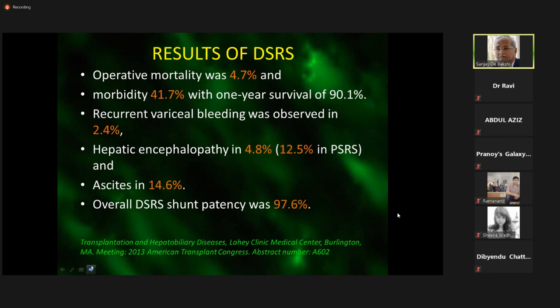So the result of DSRS was an operative mortality of 4.7%, and morbidity of 41.7%, with a 1-year survival of 90.1%, which is very good. Recurrent variceal bleeding was observed only in 2.4%, because don't forget all the veins from around the cardioesophageal junction drained into the left renal vein. Hepatic encephalopathy was only 4.8%, whereas in a PSRS it's 12.5%, and ascites in 14.6%. Overall, the DSRS shunt patency, and that was also another important thing, was 97.6%.